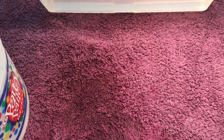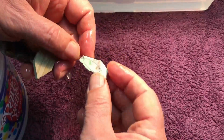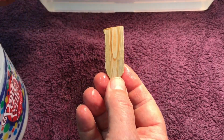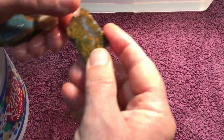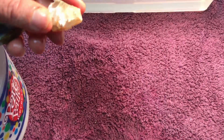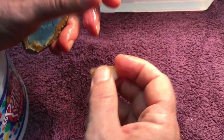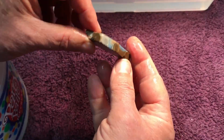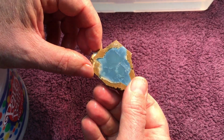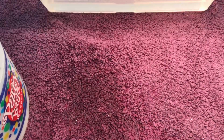This is Graveyard Point. Little piece of aerosite. Small piece of rhyolite. Nice moss agate. I believe this is Stinking Water Plume agate over in the Ochico Mountains. This is a slab of a thunder egg. It's blue opal from Madras, Oregon area, Richardson's Recreational Ranch. It's very highly fractured.